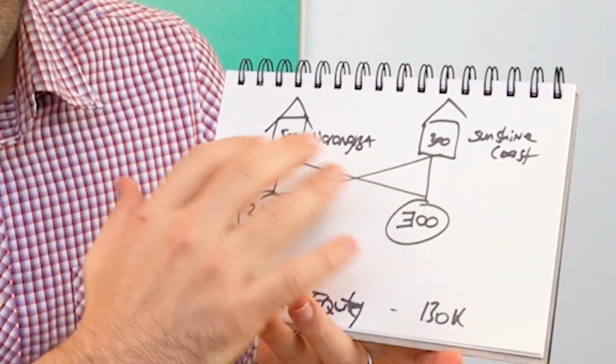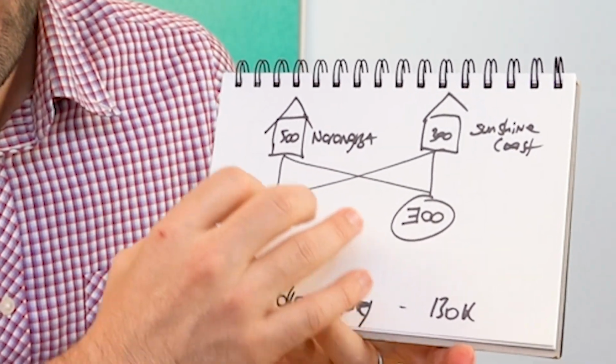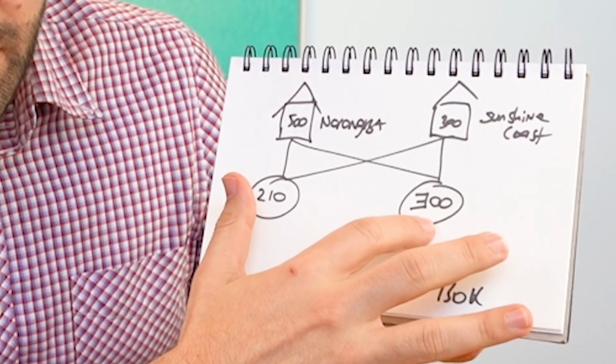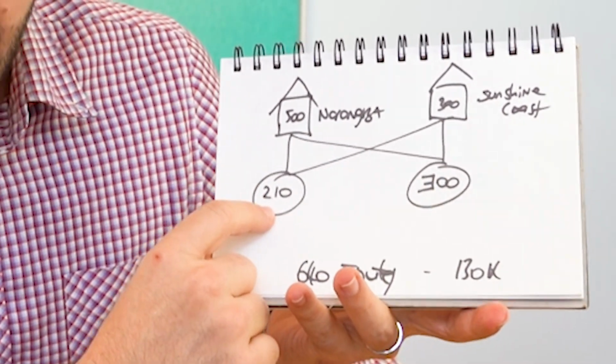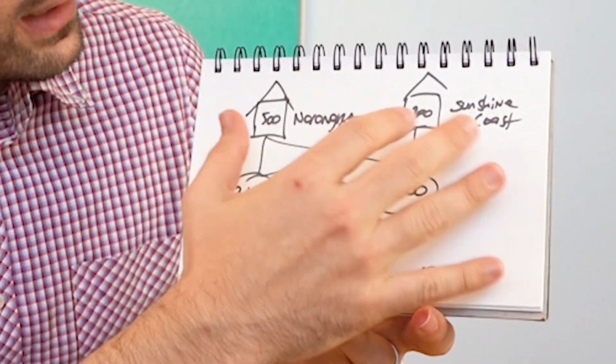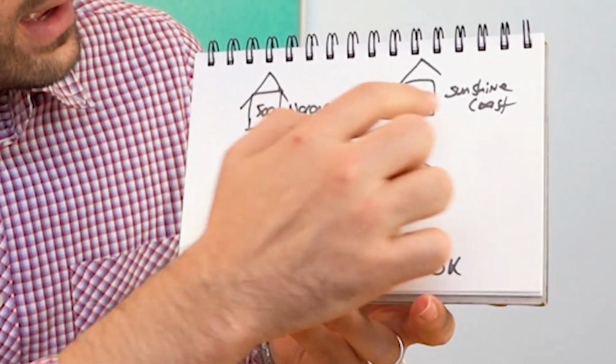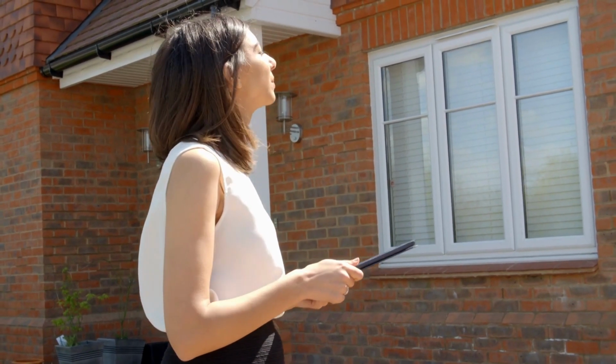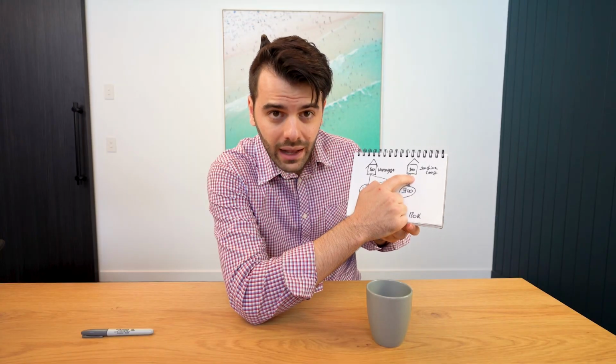What this meant for him with this structure that the bank set up for him was both properties were secured against each other. So there was a loan of $300,000 and a loan of $210,000, which was cross-collateralized over both Narangba and Sunshine Coast. When we went to revalue the properties, they did come in at $500,000 and $300,000, so the Sunshine Coast had gone down dramatically.